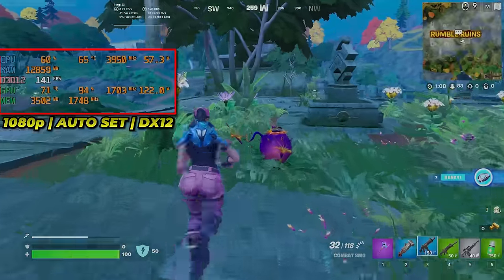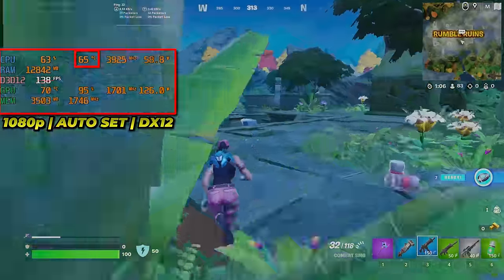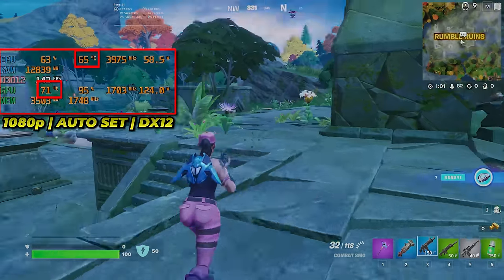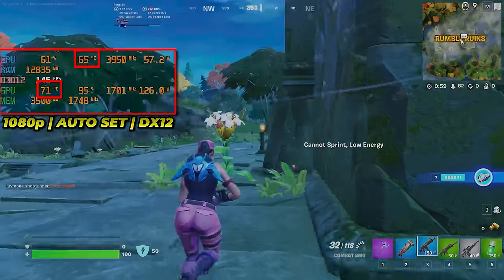Temps wise, we're still doing good. 65C on the CPU and 70C on the GPU. Really low temps for both the CPU and the GPU across all the games.